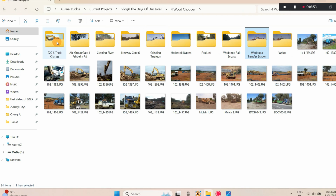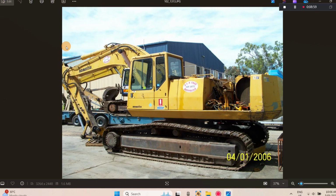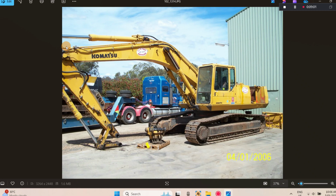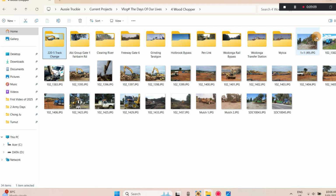All the maintenance that comes along with it as well. That Dash 5 ended up getting a new set of tracks and track gear put on it. That's the 30 tonner we had, the Dash 5 30 tonner, and the W model in the back. Which I suppose we go to these ones.